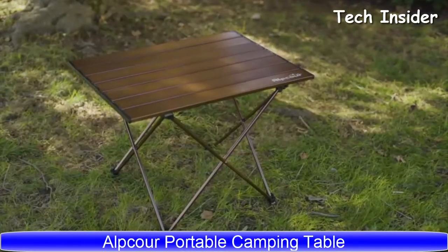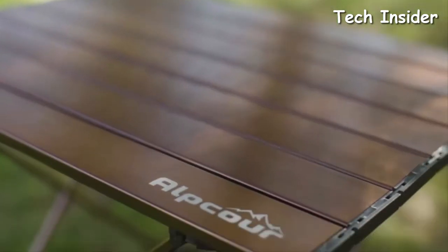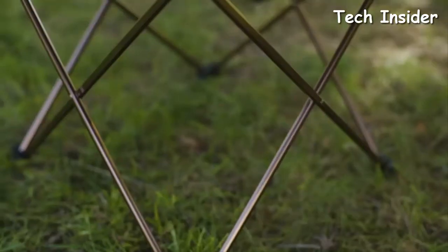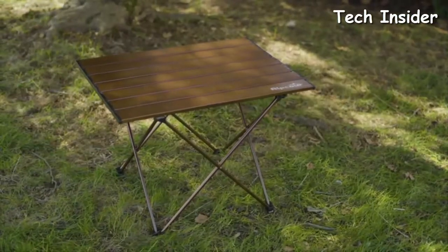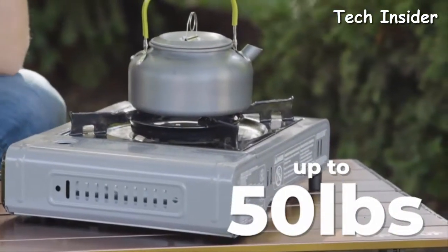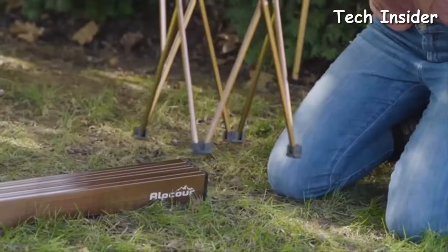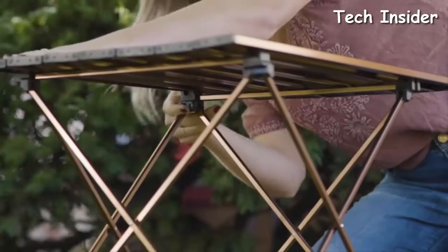The outdoors is your haven. Turn it into your home with the collapsible camping table from Elpcor. The collapsible camping table has a lightweight design that takes nothing away from its strength, easily holding up to 50 pounds of camping gear and equipment. The unique hinge system means you don't need any tools to set up the table. It simply unfolds and locks in no time.